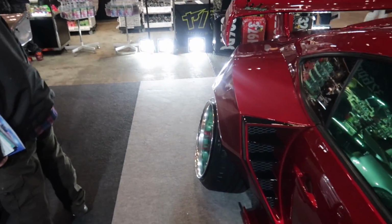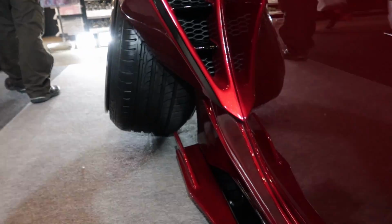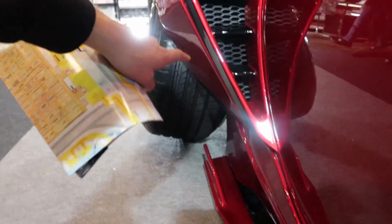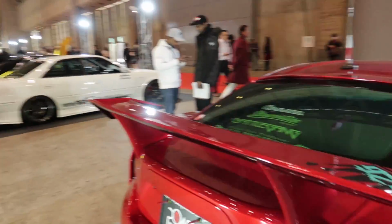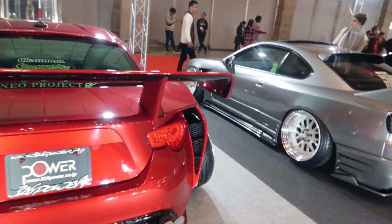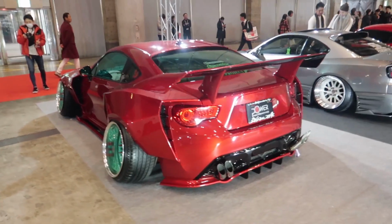It looks like a jet engine or something in the back here. They've got this thing spaced out so much. Look how far out the wheel actually comes. It almost starts where the wide body does. Insane. Looks really cool. That rear end is nuts. Yeah, we need a photo of that for sure.